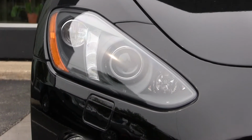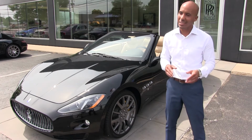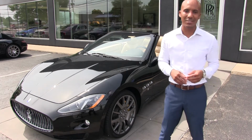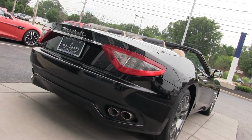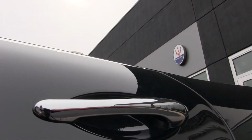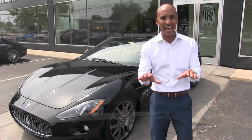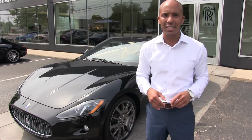Today we have a beautiful 2013 Maserati convertible with only 4,023 miles on it. Yes, I said 4,023 miles on it. This 2013 boasts of 444 horsepower in an impressive 4.9 0 to 60. It's high fashion, high pulse rate, four-seater, with stunning lines that shout Italian heritage.